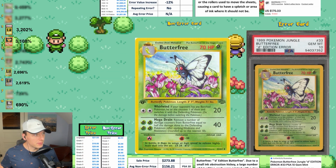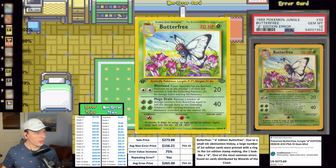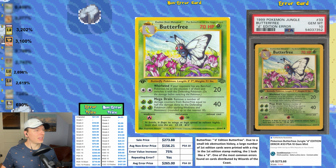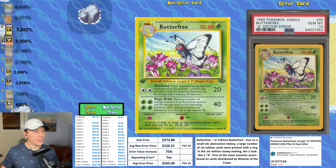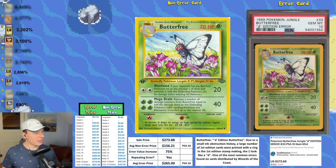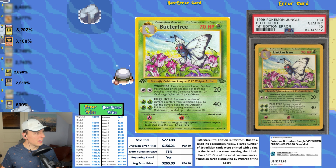Next up, we have an absolute classic and staple in the error community. Here we have a first edition Butterfree with the D error. Printer Hickey was placed on the first edition symbol and made it look like a D instead of a 1. And this got graded a Gem Mint 10. Ooh, that is pretty. And this one sold in auction for $273.88.